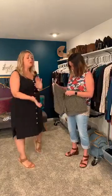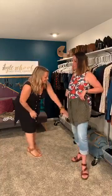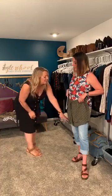Okay, so we'll talk a little bit about shorts. Same thing with shorts as skirts. You can wear any length you want. What I recommend is mid-thigh, and that's it. I don't go any lower.